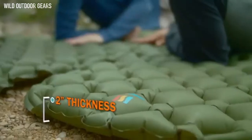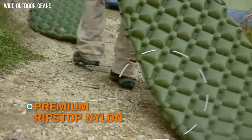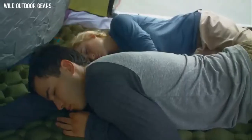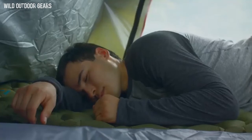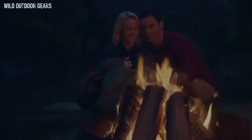2 inches of thickness keep you well above the ground and supported in any position, even on your side. Made with ripstop nylon, the pad is durable and waterproof to hold up against the elements. The air cells of the pad contour to your body for optimal support and comfort. Rest easy on your next adventure with the Sleeping Go Ultralight Sleeping Pad.